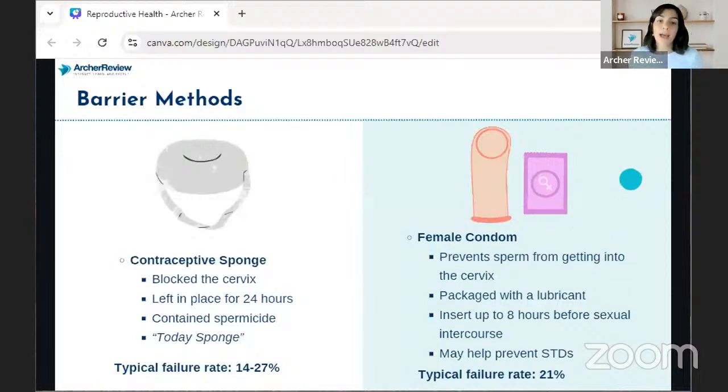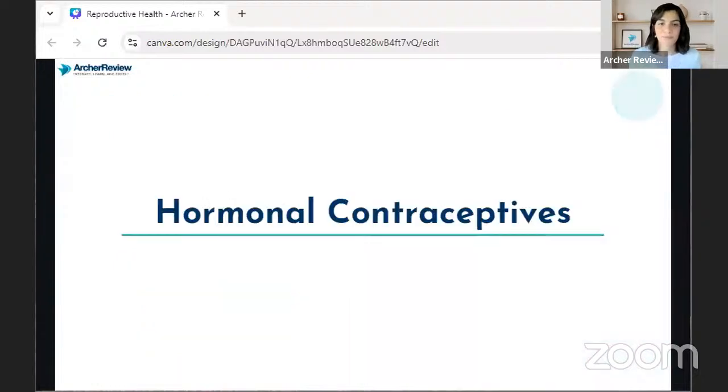The female condom also acts as a barrier method, helping prevent sperm from getting into or through the cervix. You can buy these over the counter. They can be inserted about 8 hours before sexual intercourse and also help prevent STIs, which is great to talk to our patients about. Basically, the biggest takeaway with barrier methods is that they have a high failure rate, so you need to be aware of that. They can be used as an addition to other methods, and they are recommended for STI protection. And there are programs that provide them for free to our patients.